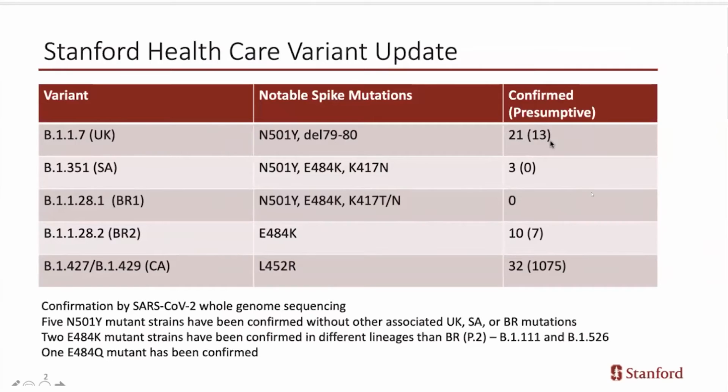It's not widely known information, but you can see here that we've had 21, or presumptive in parentheses, at least 21 UK variants that we've screened so far. So basically, somebody turns positive, then gets screened by the virology lab, and then we see what it looks like. The reason is because some of the variants are, as most folks know, more transmissible and can be more deadly. So 21 UK, South Africa, it's only 3.